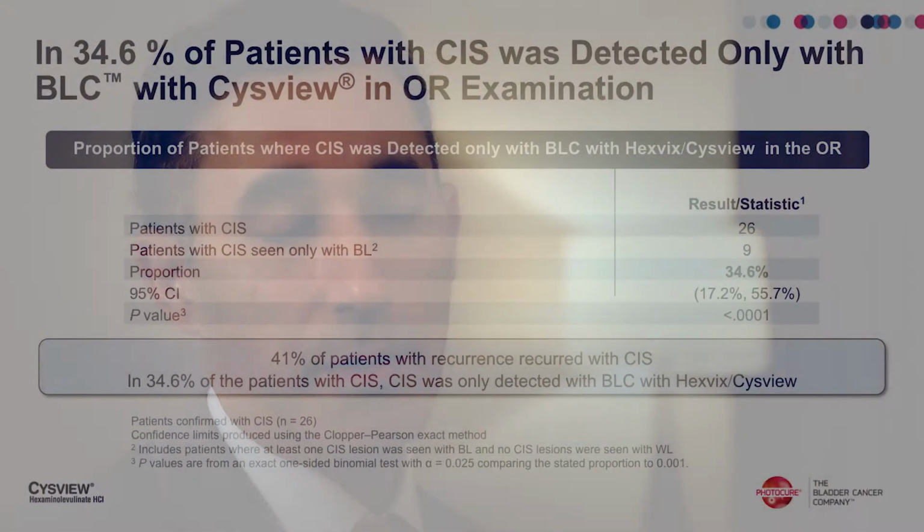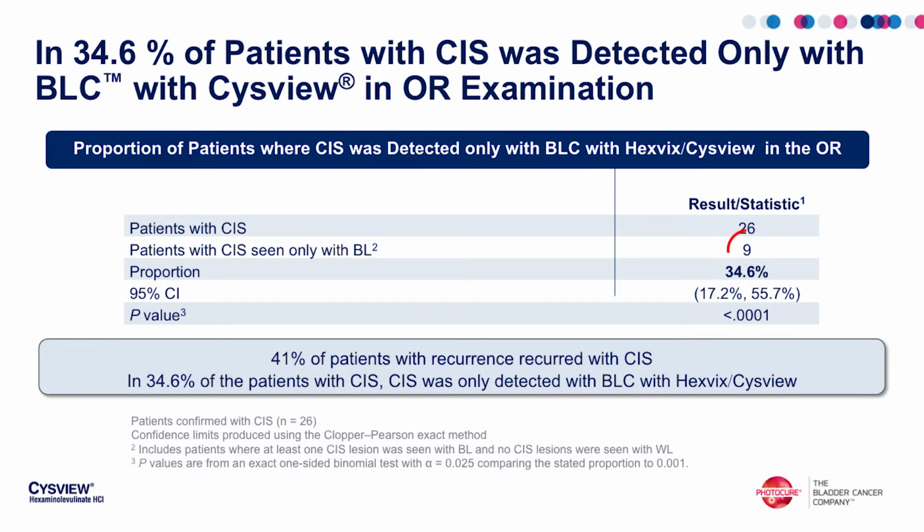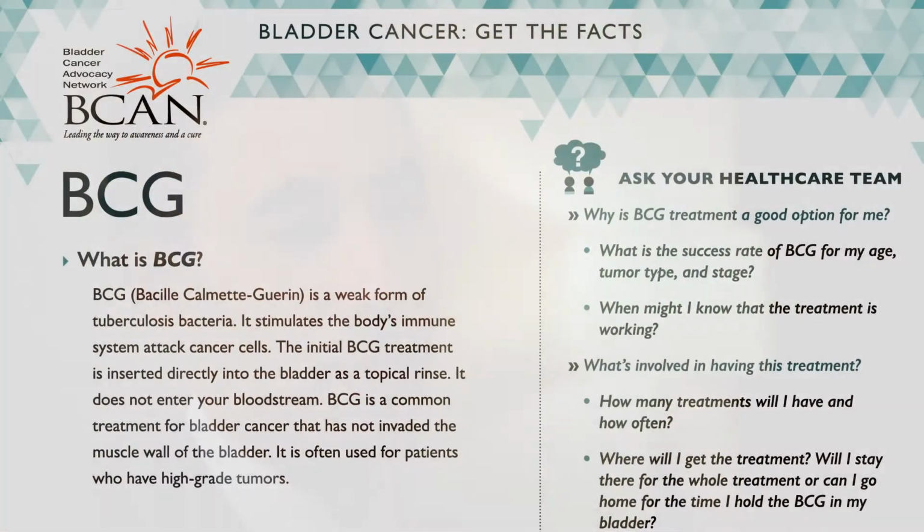The other thing that was very significant was that of the patients who were found to have CIS, 9 of the 26 patients were discovered by blue light alone. So again, it increases our ability not only to detect additional papillary tumors, but certainly an increase in carcinoma in situ as well. High-grade lesion, again, something that we want to address earlier in the disease process.